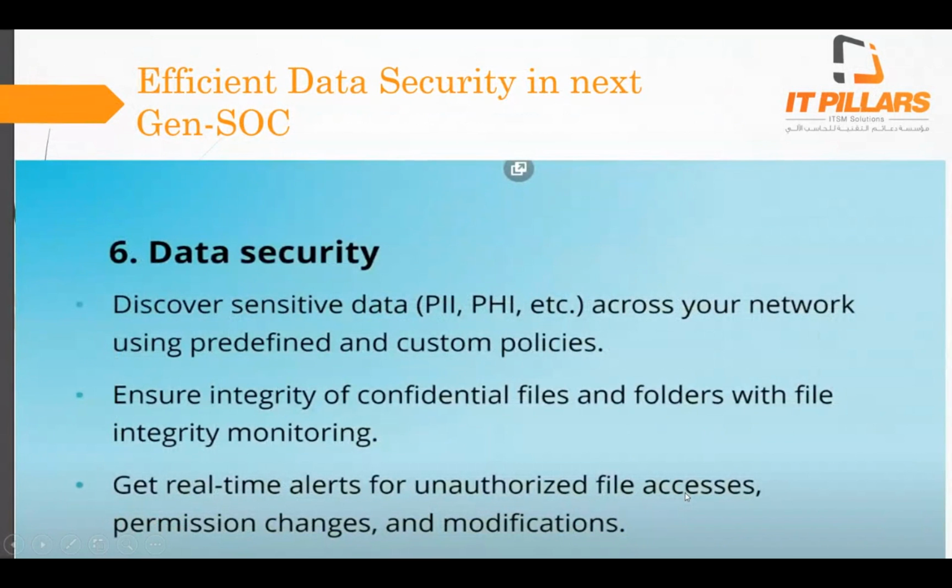Okay. So you are not only using the UBA as machine learning, but we are also using Data Security Plus, which is a tool used to help you defend your organization against ransomware, which can be considered one of the greatest attacks that happened in this century. It makes every modification and manipulation inside your infrastructure, and this is extremely something that we need to take care of. And by using Data Security Plus, you are ensuring the integrity of your confidential files and folders with file integrity monitoring, and get real-time alerts for unauthorized file access, permission change, and modification.